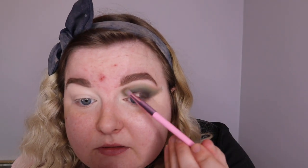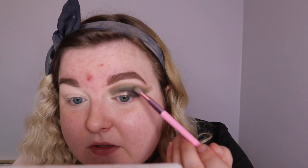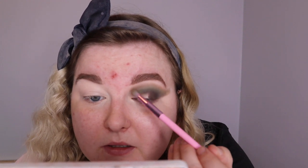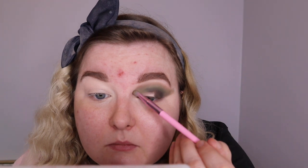The shadows are working really nice, there's no patchiness or anything like that. They seem to be blending well with one another. Yeah. Lovely so far, please. I just bring that into my inner corner a little bit. Blend it. Okay, it's nice.